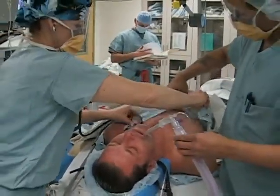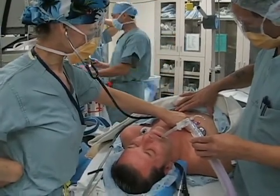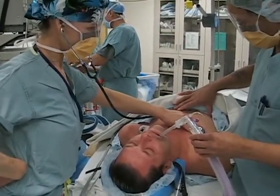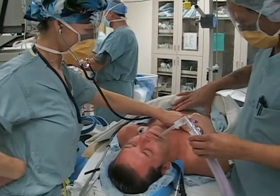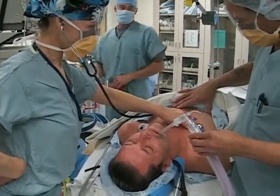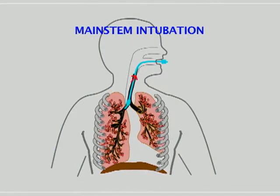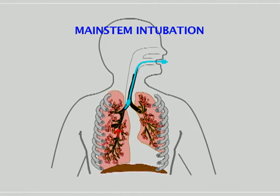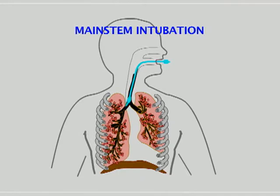Listen over both sides of the chest. Unless there is pathology, you should hear breath sounds on both sides. When the tube is too far down one side of the trachea, it will lie in one main stem bronchus and block the other. This is called a main stem intubation. In this case, you ventilate only one lung and you will hear breath sounds on only one side of the chest. The chest will rise unevenly. Slowly pull the tube back while listening until breath sounds appear on both sides.